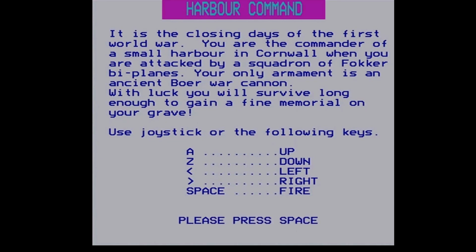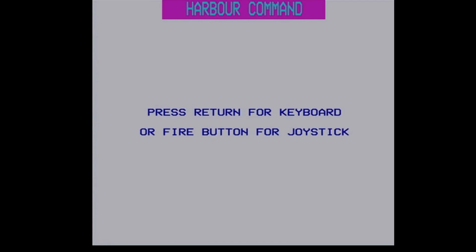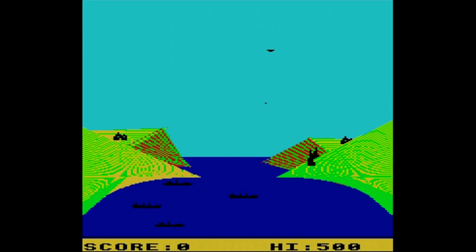When you move on from the instructions, you're then asked what difficulty level you want to play, ranging from 1 for easy to 4 for hard. After choosing your difficulty level and the control method, the Cornish harbour is drawn on the screen, the music plays again, and then the game begins, and you control the crosshairs to shoot down the approaching planes before they bomb the boats in the harbour. The sooner you shoot the planes, the more points you'll get, and the game ends when all the boats have been destroyed.